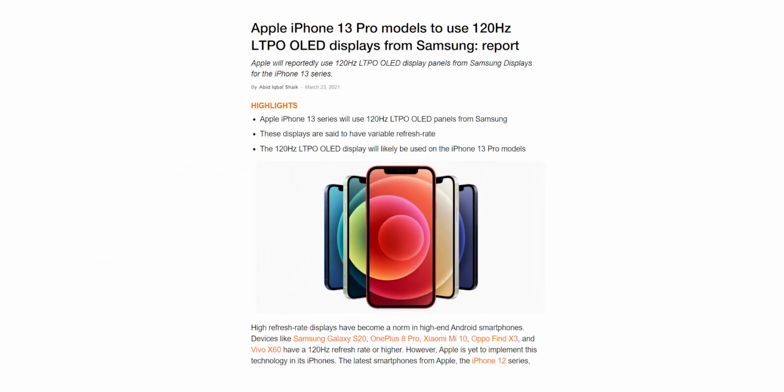Also, Samsung is supplying LTPO OLED panels to Apple this year, so expect a 120Hz ProMotion display on at least the Pro variants of the iPhone 13 lineup.